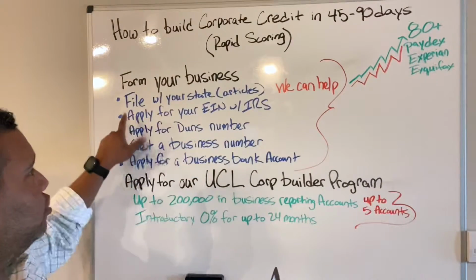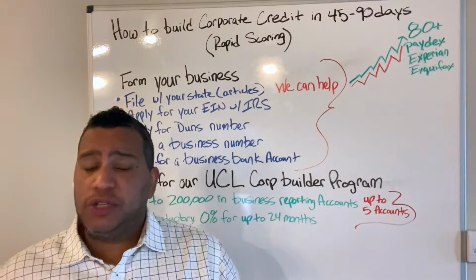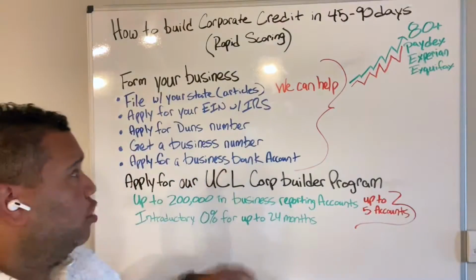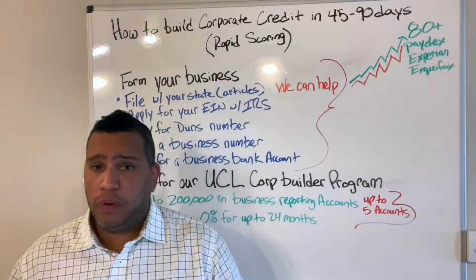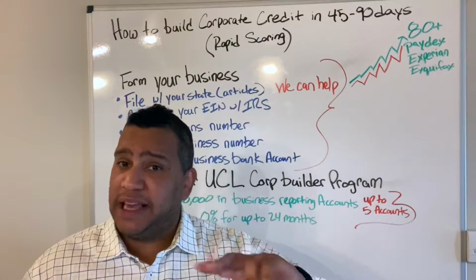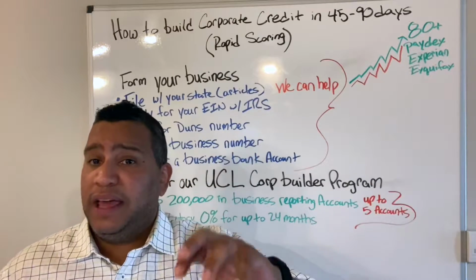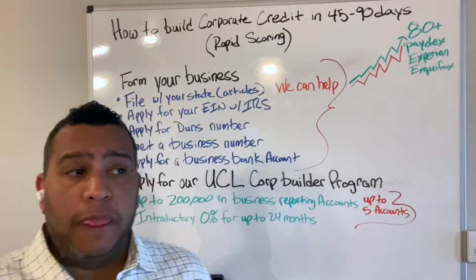But the most important thing here to do is to file with your state. You've got to file with your articles of incorporation, so you make sure that you're legit. It looks legit. It looks right before the state. You want to make sure that you apply for your free federal EIN number, which is free through the government. Don't make the mistake of applying for your EIN without doing a little research and finding out if your name is available in your state and if that name is good, right?